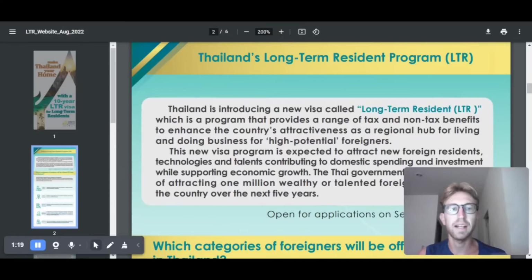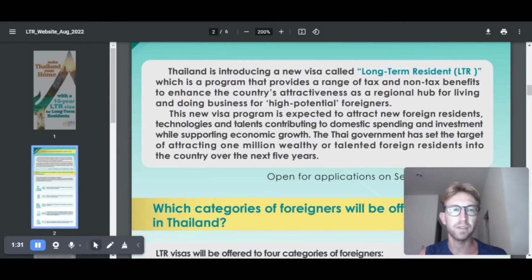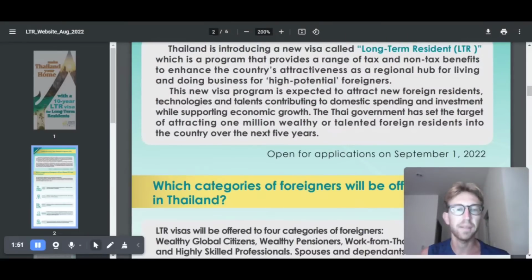These are highly skilled professionals, investors, and basically business people that are looking to make Thailand their home base. And this new visa program is expected to attract new foreign residents, technologies, and talents contributing to domestic spending and investment while supporting economic growth. The Thai government has set the target of attracting 1 million, which is a very ambitious goal, wealthy or talented foreign residents into the country over the next 5 years. So this is pretty exciting.